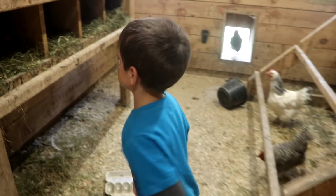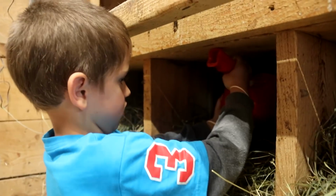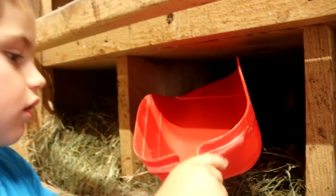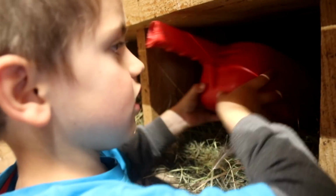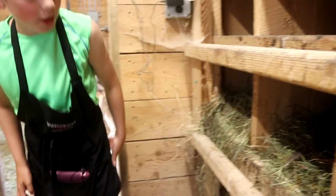All right, you getting eggies? Yeah. What's that scoop for? Getting the egg. What do you use the scoop for? To not get pecked. It keeps the chicken from pecking your hand? Yeah. That's a good idea. What I like to do is pet their heads like this, and then they won't peck. Now watch. Nothing under her.